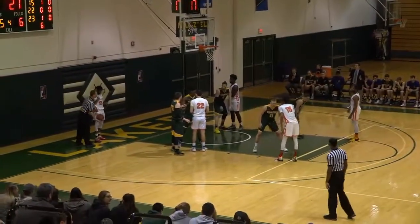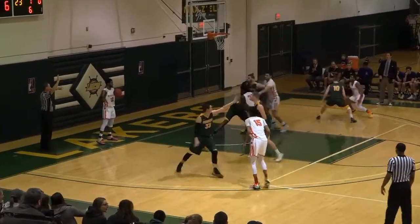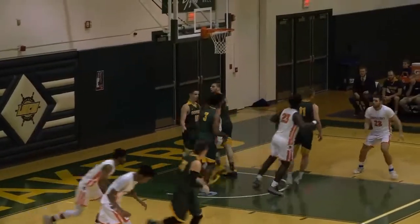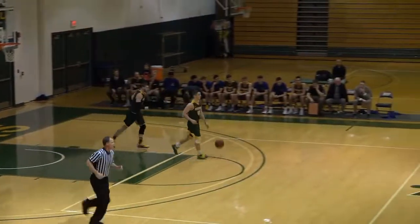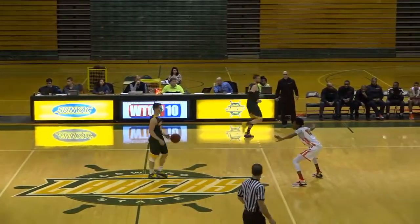It'll be an inbound underneath the basket. 3:32 to go in the first half. 17 on the shot clock for the Bengals here. Chance to trim it to 5, possibly 4. Here's underneath Dom Grayer. I don't know how he got that ball on the baseline or how he was able to put it in, but it trims the Laker lead down to 5. 5 unanswered now by Buffalo.